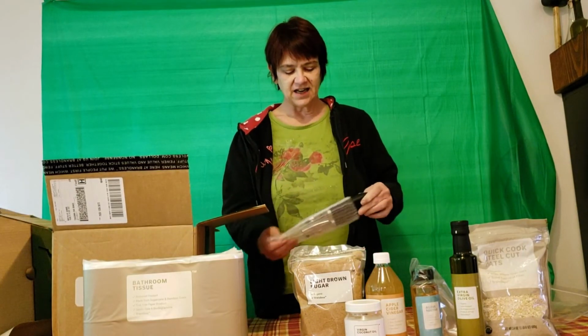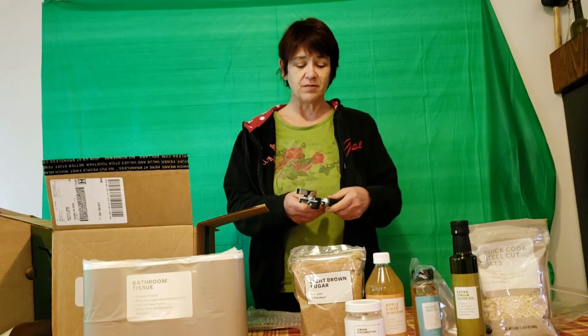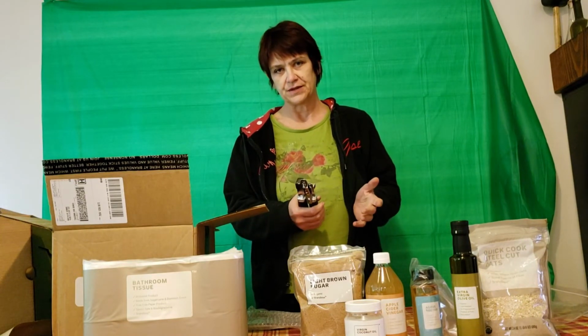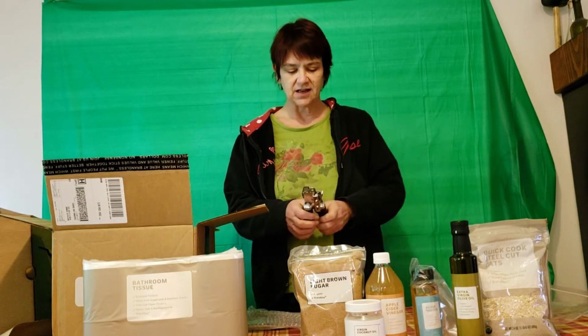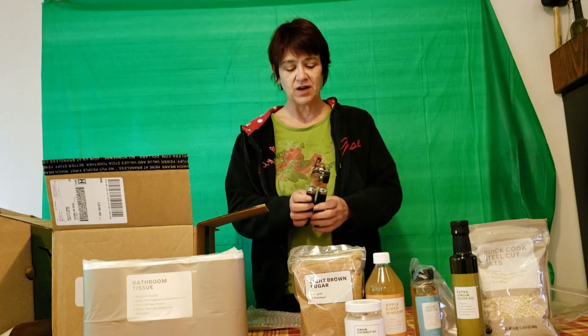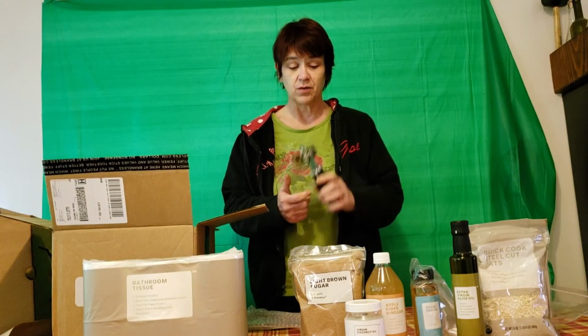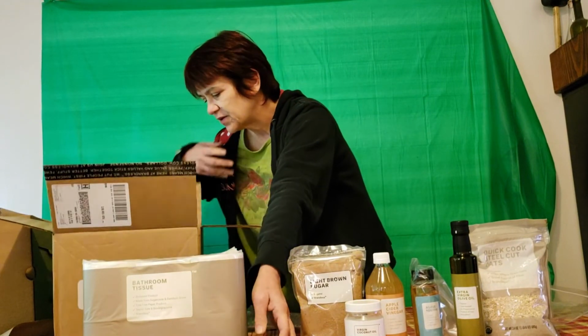And then the next thing I got was, oh, this is nice. This is a heavy can opener. I've been using Dollar Tree can openers to open my cans, and they work once. This is real heavy duty. Looks like it's going to be really nice. Oh, the gears mesh very well. So there's my can opener I ordered.